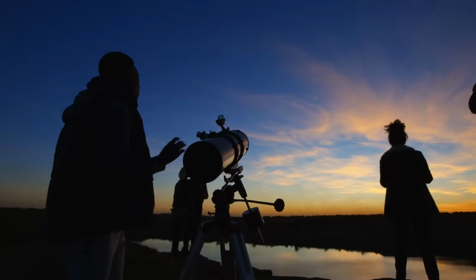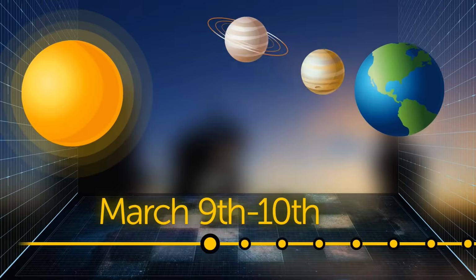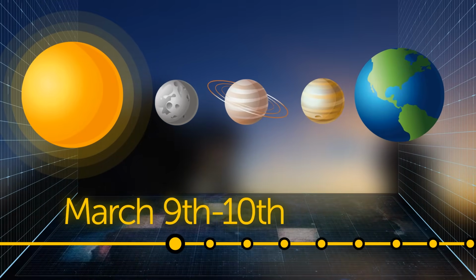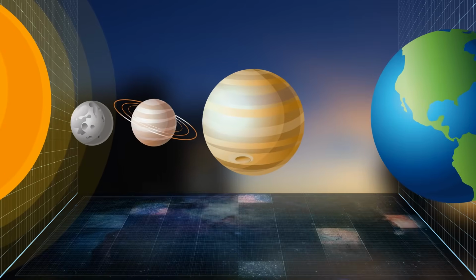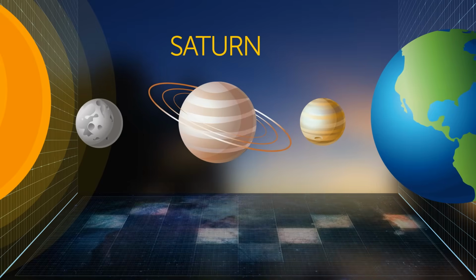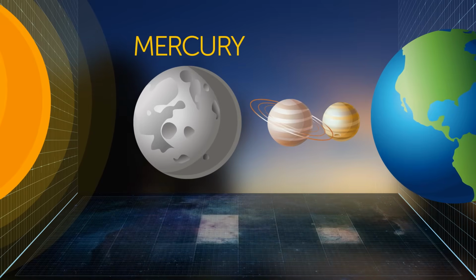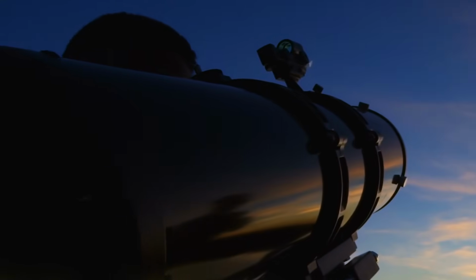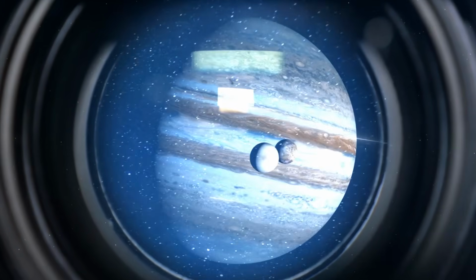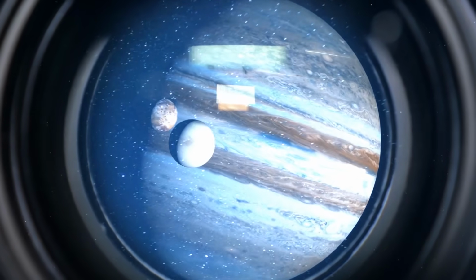Okay, go ahead and grab a telescope now, because on the 9th and 10th of March, there are 3 planets that will line up for your aesthetical pleasure. Starting from top to bottom, you'll see Jupiter, then Saturn, and last but surely not least, Mercury. Now, depending on how good your telescope is, and if you've even got one, chances are you'll see some details of these 3 planets.